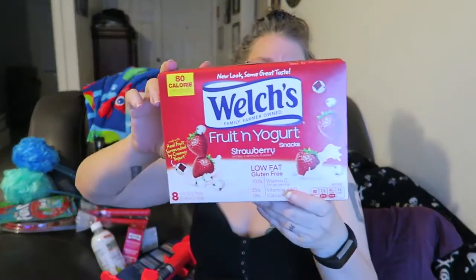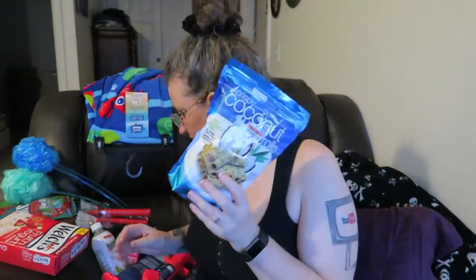Jay got some Welch's fruit and yogurt snacks. He's a big fan of those. Yeah, they're real good. I got myself some crispy coconut rolls. I had tried these before, just a couple of weeks ago. I bought them for a taste test and woo, they're delicious. They're very, very good, so good that I got them again. So I'm excited about having those to snack on again. Oh, I didn't notice you put some zebra cakes in the bag. So Jay got himself some zebra cakes.